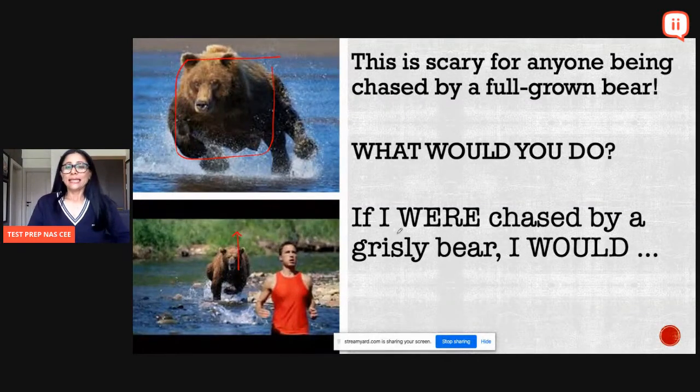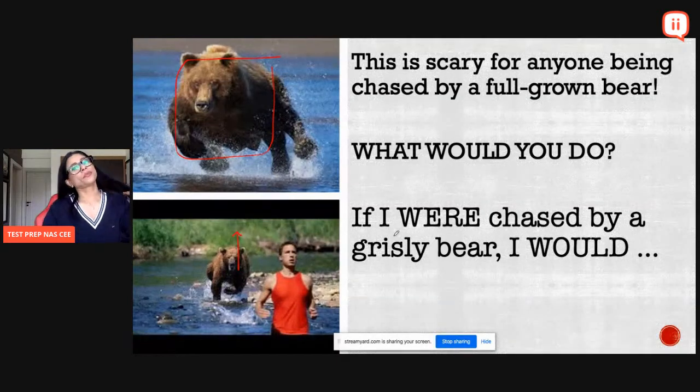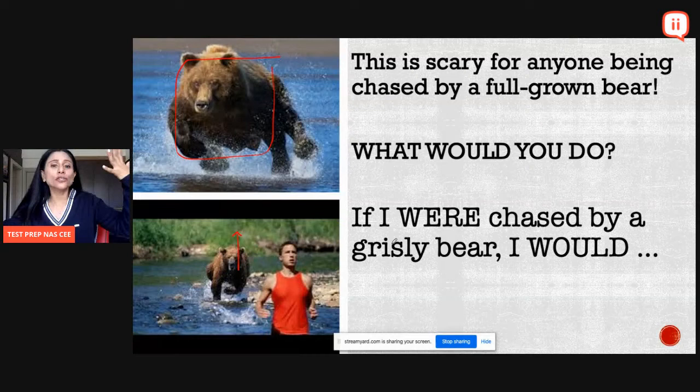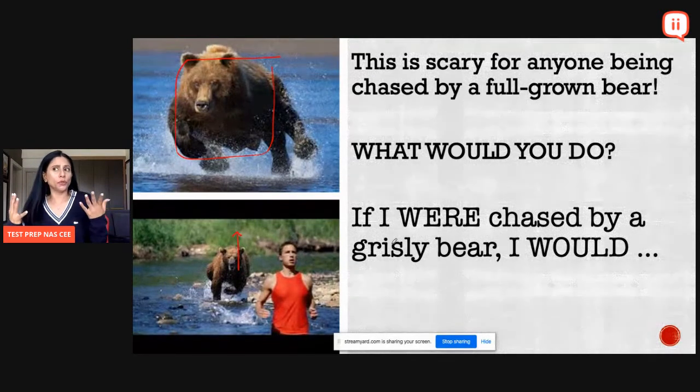All right. Now, let's look at second conditional questions and answers. I'm going to guide you through them. So, if I were chased by a grizzly bear, I would... Am I being chased by a grizzly bear? No, I'm not. I'm sitting here and I'm fine, my windows are closed, and we don't have grizzly bears in Antalya. So I'm going to imagine. If I were chased by a grizzly bear, I would... What would I do? Would I run?